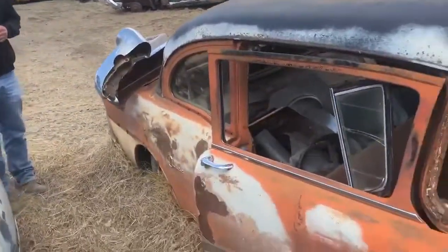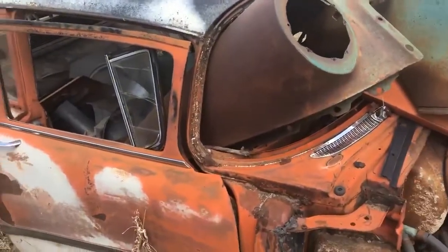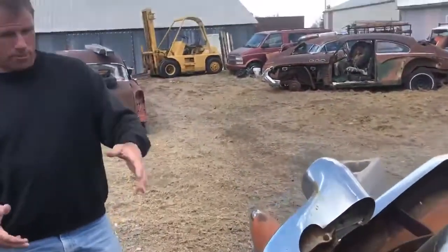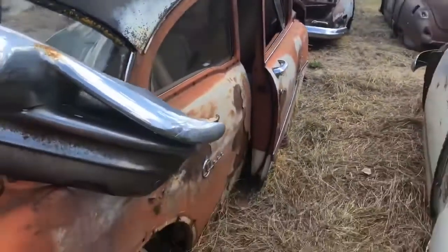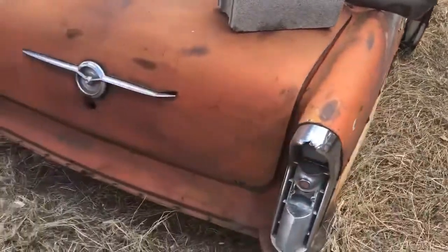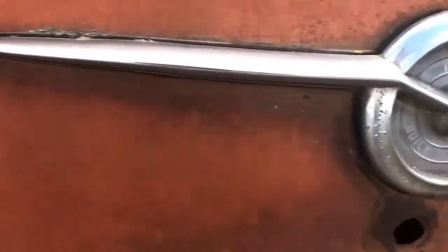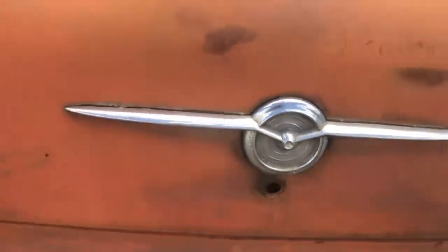Right here we got a little 56 Special 2-door sedan. This would have been a really sharp car originally. Black top, red and white bottom, a tritone. Neat looking car. And if we look real close, we can still kind of make it out. This actually said Del Seidel, Great Bend. So this car was sold new in Great Bend, Kansas in 1956, and it's still here.